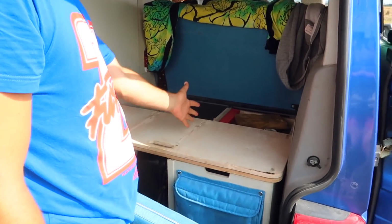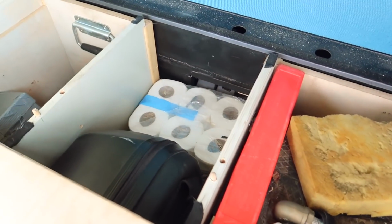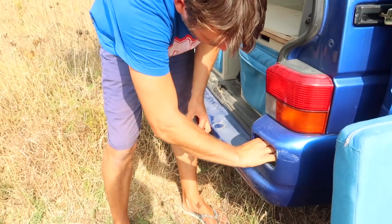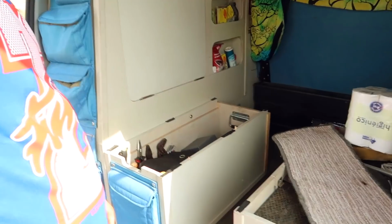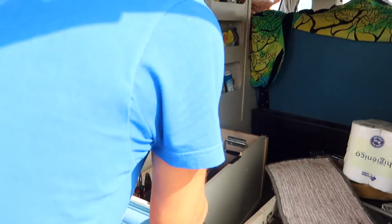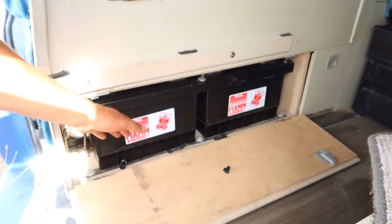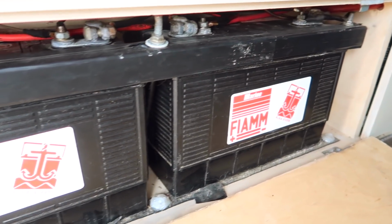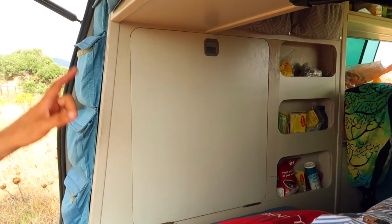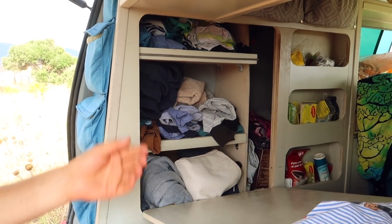And I have another place where I store everything. It's like secret places. This place is my electricity. This garage storage is going really easy. The batteries are two separate 105s, so totally it's 210. This section is my closet, just my closet.